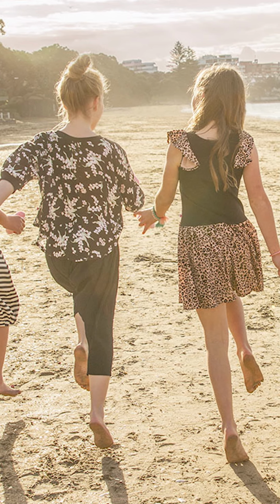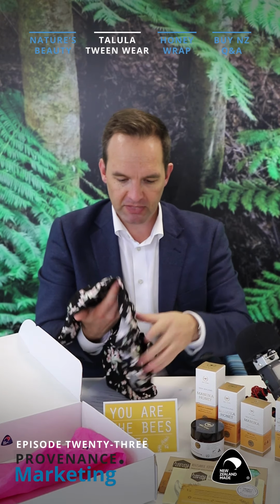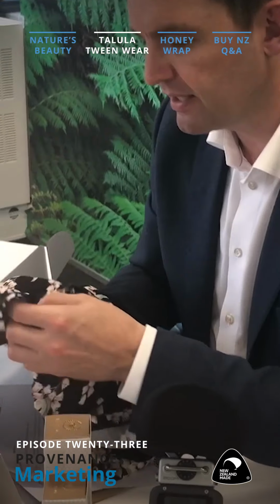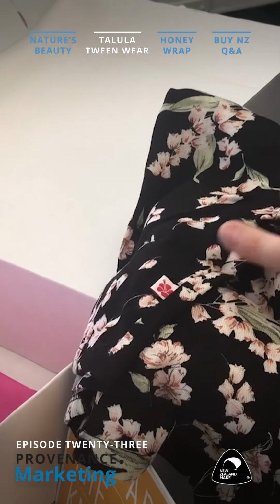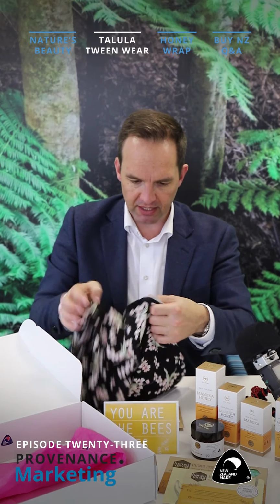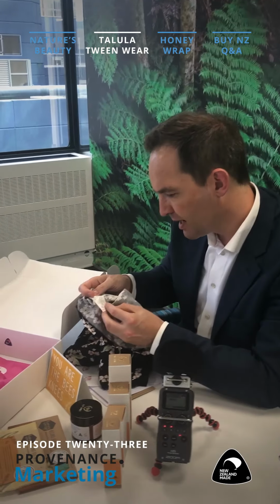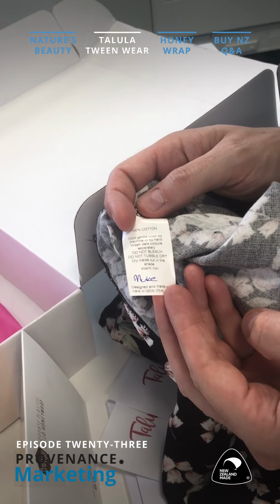So this isn't fast fashion, this is limited edition, and there are some nice little details on here. So you can see the Tallulah brand, which these guys have only been around a year, so you can see they've put a little label in there. And I think under here somewhere on the label itself, it's 100% cotton, and you can see the person who has sewn this together.